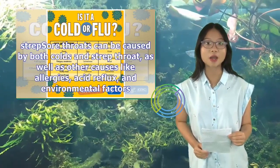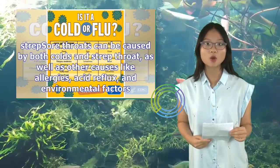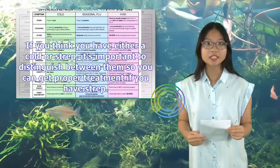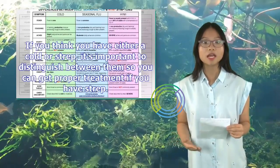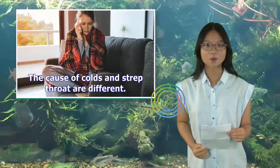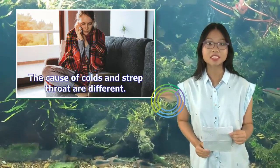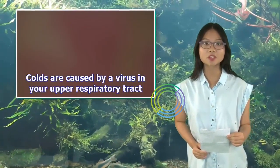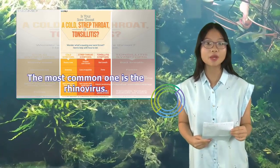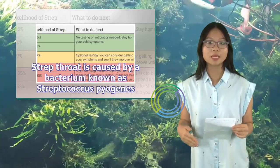Common cold versus strep. Sore throats can be caused by both colds and strep throat, as well as other causes like allergies, acid reflux, and environmental factors. If you think you have either a cold or strep, it's important to distinguish between them so you can get proper treatment if you have strep. The causes of colds and strep throat are different. Colds are caused by a virus in your upper respiratory tract. The most common one is the rhinovirus. Strep throat is caused by a bacterium known as Streptococcus pyogenes.